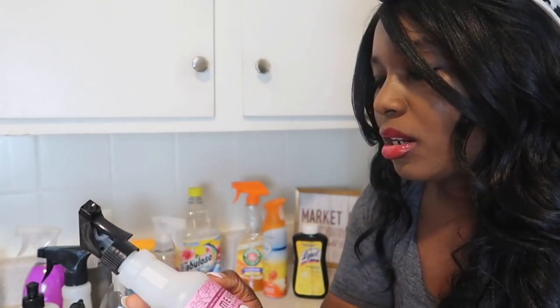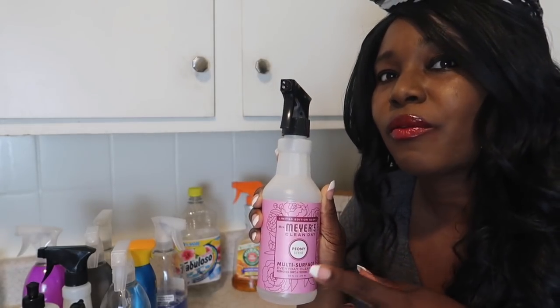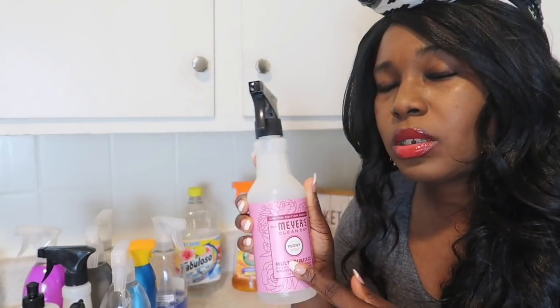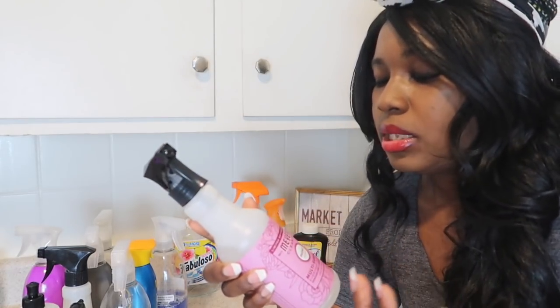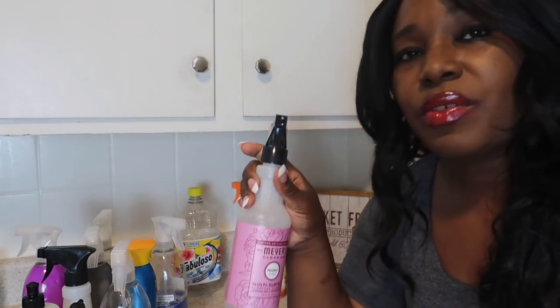Okay, another Mrs. Myers. This one bottle's kind of messed up. I've been in and out. Actually, I bought this one first, and then I went back, I believe, and bought the honeysuckle, and then I was like, oh my gosh. Anyway, this one smells very good. I actually have the soap to this one too. Not my favorite scent, but Mrs. Myers is Mrs. Myers, and I usually always find them on sale at Target.